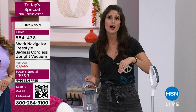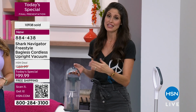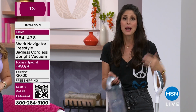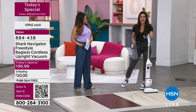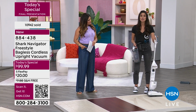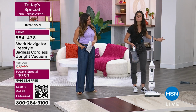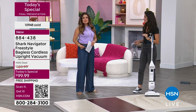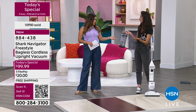Before, Saturday was my day to deep clean everything, and no one came to my house Monday through Friday because my house was a total disaster, but on Sundays they could come because I cleaned it on Saturday. This has eliminated that, because now every time I cook and every time the kids eat, I just grab this off the charger, do one, two, three, four, and put it back on the charger. Instead of having a big mess on the weekends, I just have to tidy up. It's maintenance.